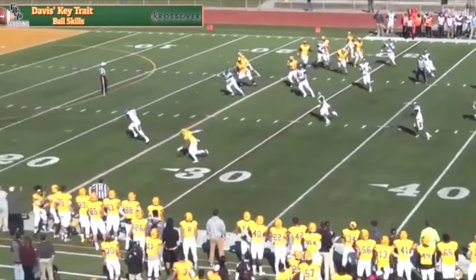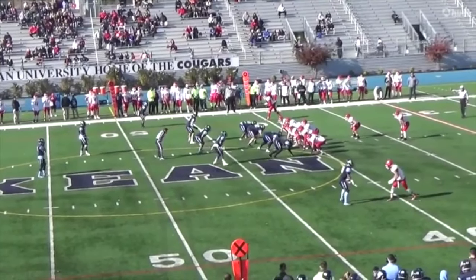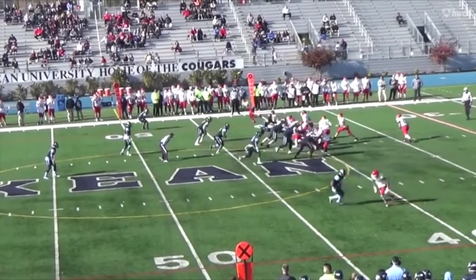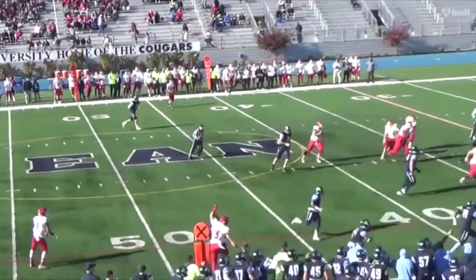I was a color commentator for both of their ECAC bowl games the last 2 years, and in each contest, Davis made a game-changing interception. He has the ability to match up one-on-one in the slot, which I think he'll be best at, or out on the boundary. Now, Davis also shows good ability in run support and is definitely flying under the radar.